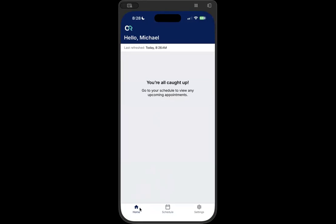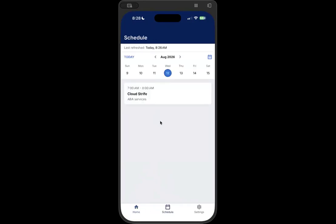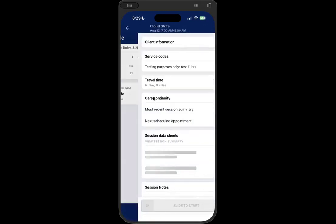At the bottom here, you're going to see home, schedule, settings. I'm just going to go to schedule. And again, guys, I made this appointment prior to the training. I made it this morning for us to review at the training. So it's not something I can do from the app. I have to do it on the browser first. So here's the session.